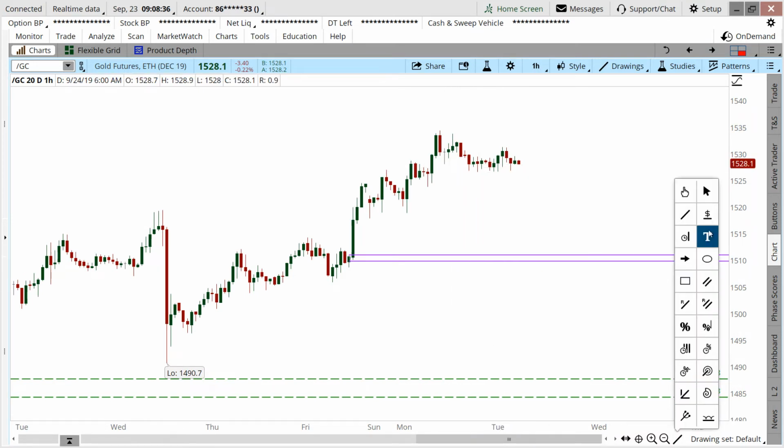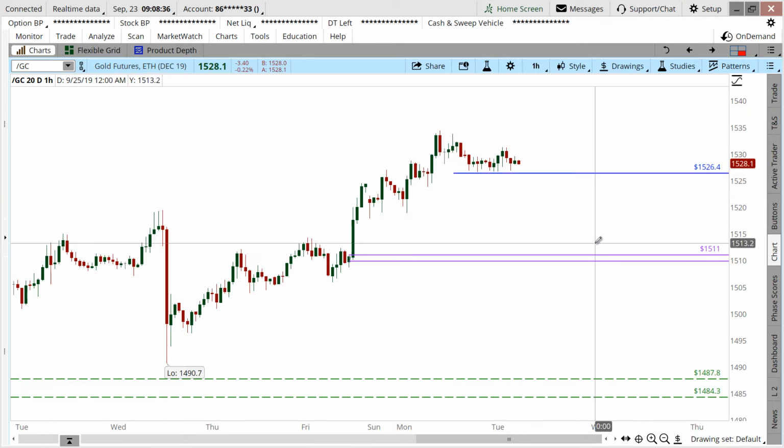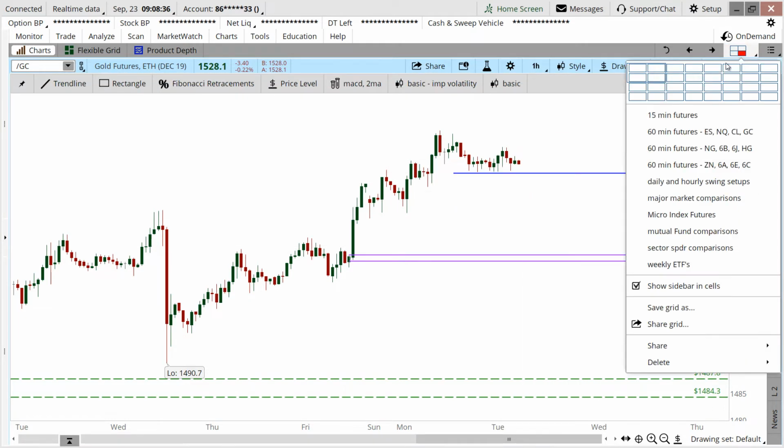In gold, I do see a decent little setup here for a potential breakdown below 1526. I think there's a chance that we get below there and get a little bit of a run. So keep that one in mind for today.